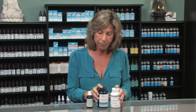And this is also a formula, Inflammaclear, it's my formula, Holistic Haven Pharmacy formula, that can be used for a wide variety of pain, inflammation, dental issues, braces, surgeries. Excellent formula to have around.